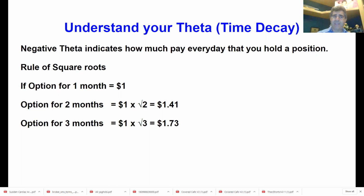So when you buy an option, and I will show you at the end how you can see this, the theta is negative. That means every day that goes by, that's how much money you lose. If the theta says negative 0.02, that means you're losing 2 cents, keeping everything else at the same level. The volatility, the price of the stock, everything is the same. Because of the time decay, you will lose value on your options.